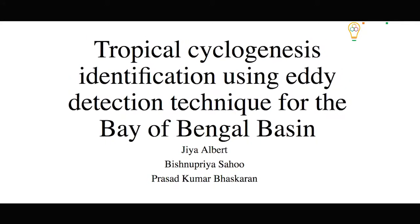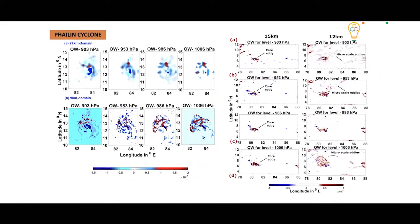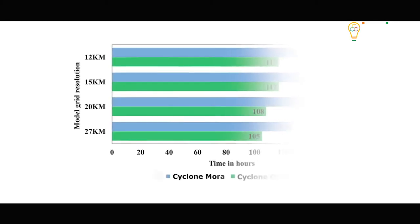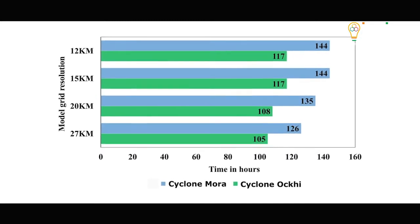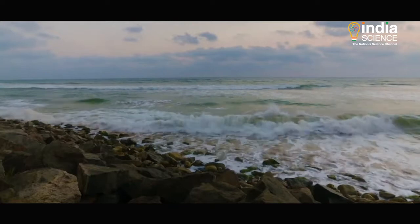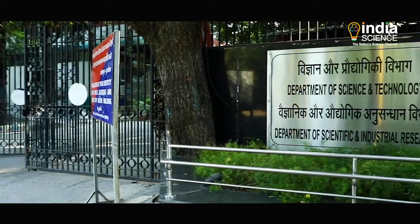The researchers also carried out a grid optimization study as an advanced analysis for this technique, using grid resolutions of 27, 20, 15 and 12 kilometers, and found the 15 kilometer grid resolution to be the most efficient for this tracking algorithm. The technique has been developed under the Climate Change Program with support from the Department of Science and Technology, Government of India.